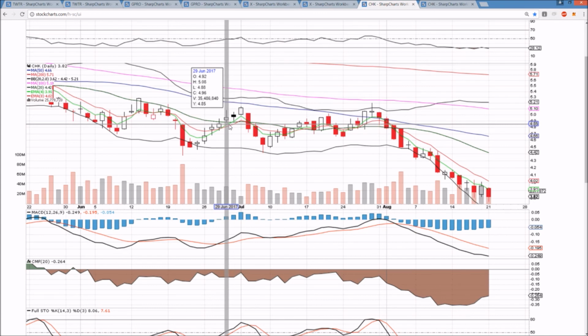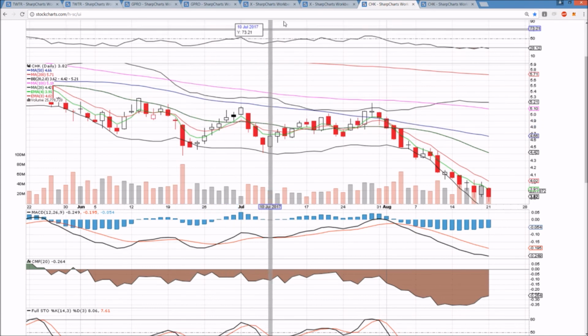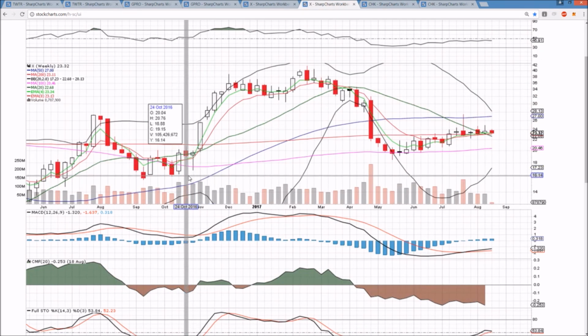I appreciate you watching. We'll continue to check back in. Keep an eye on X for a breakdown because, again, that weekly chart is just weak. So I'm going to keep an eye on X for a bearish entry.